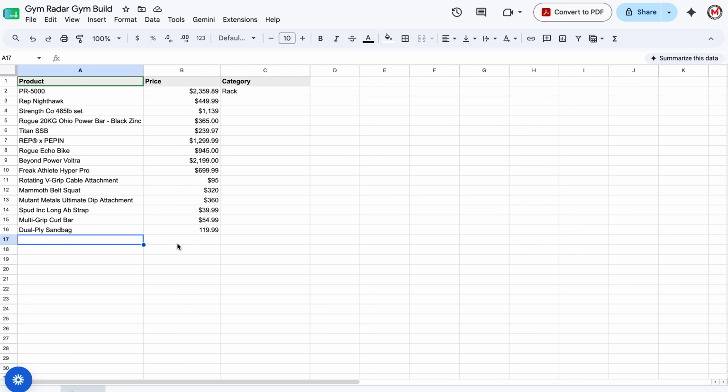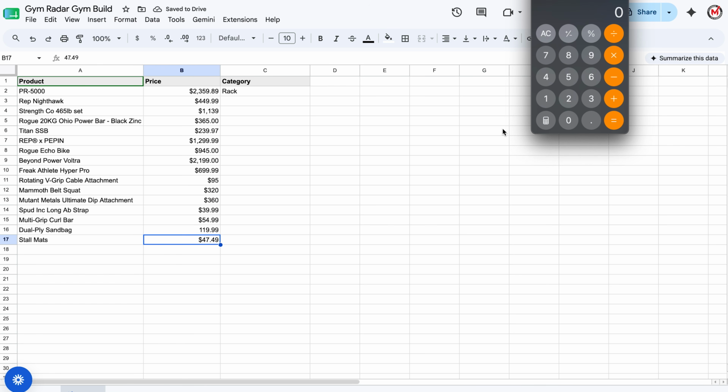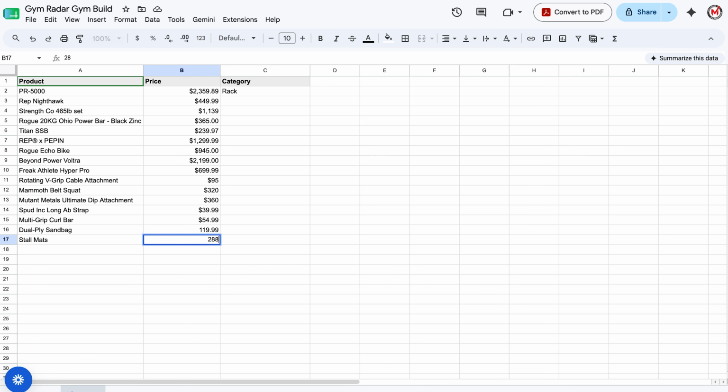Yeah. So let's say stall mats, 47, we'll just say 48 times 6. It's going to bring you to $288. This is a good starting point.